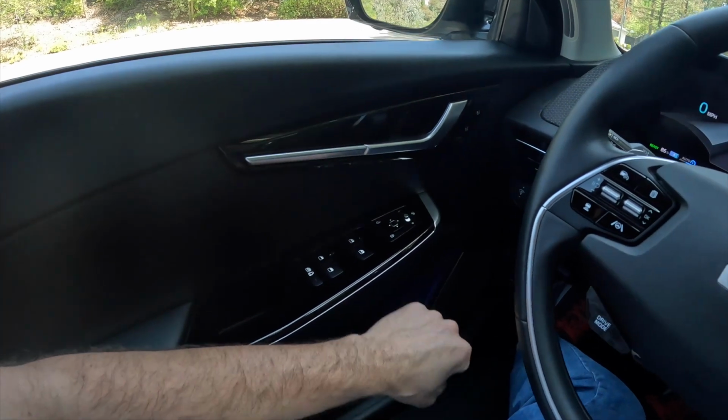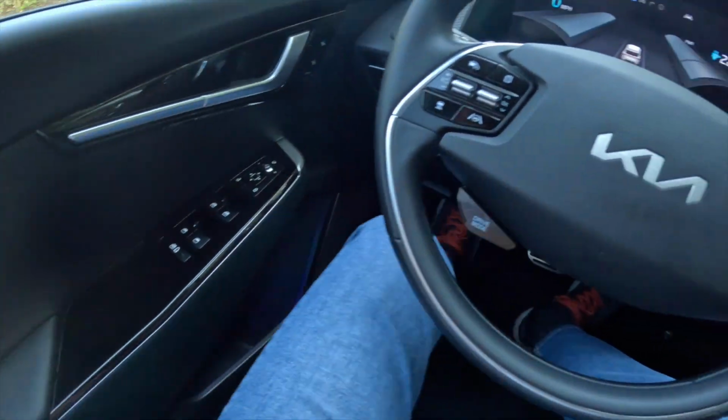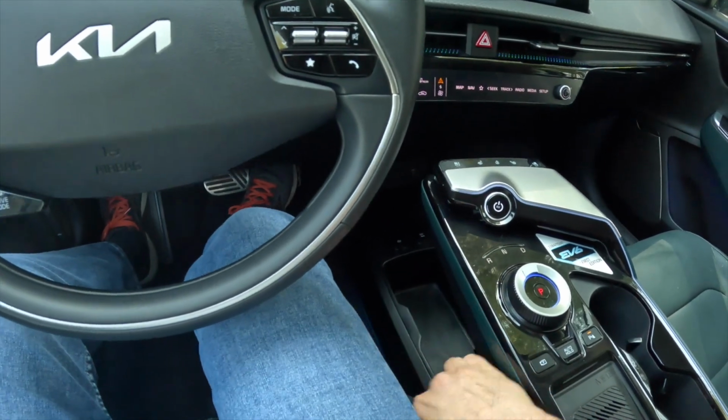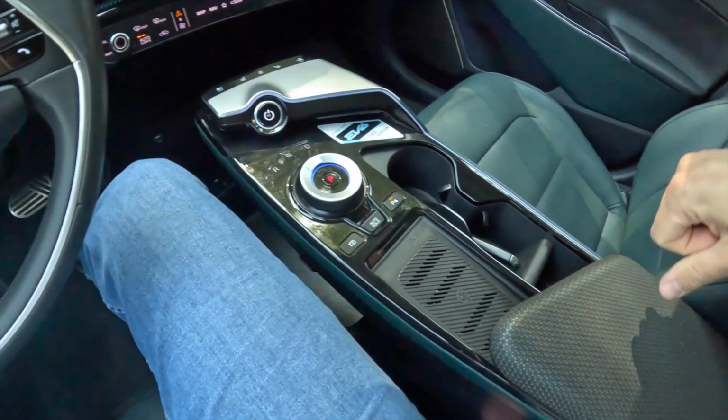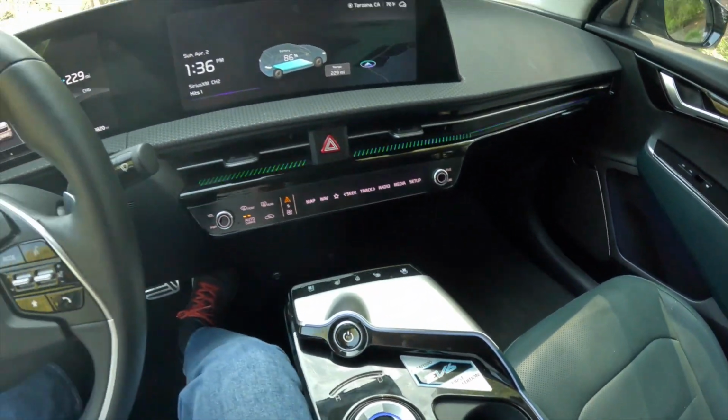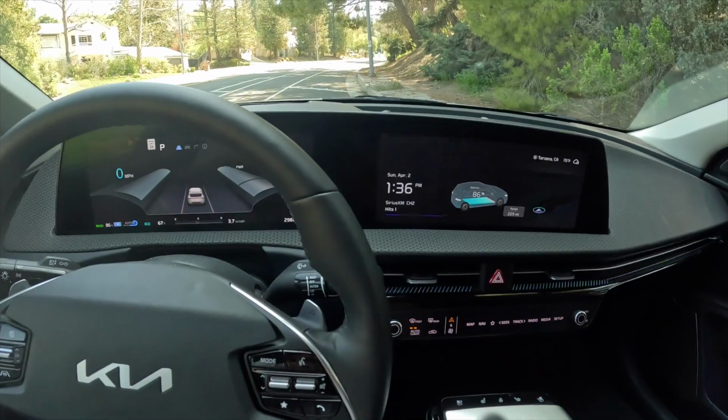In terms of how everything is molded, it's pretty sturdy. Only when you bump with your foot into the center console, it slightly moves and you can hear some creaks while driving. But overall nothing really creaks with a car that has 30,000 miles. All right, now let's go ahead and drive it.